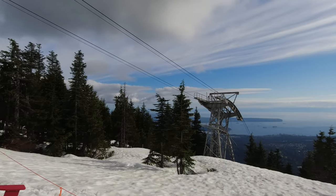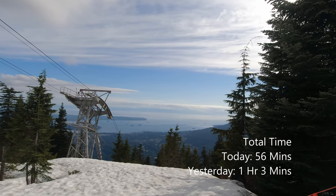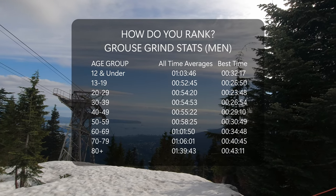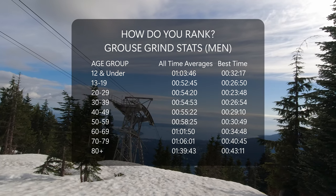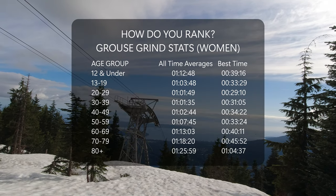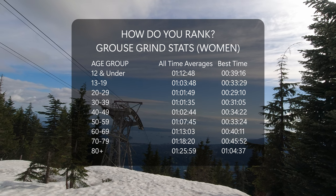So I'm finally here at the top. It took me 56 minutes today, while yesterday it took me 1 hour and 3 minutes. So I'm down 7 minutes, which is pretty good, as I was playing some sports this morning for a couple hours. So hopefully I can get that down below 50 minutes. I think that'll be my short-term goal. Hopefully I could do it within the next month or so.